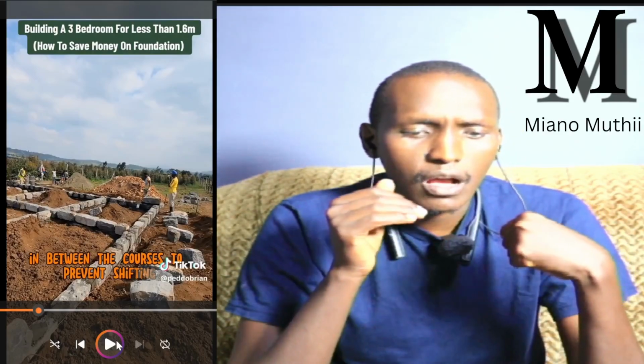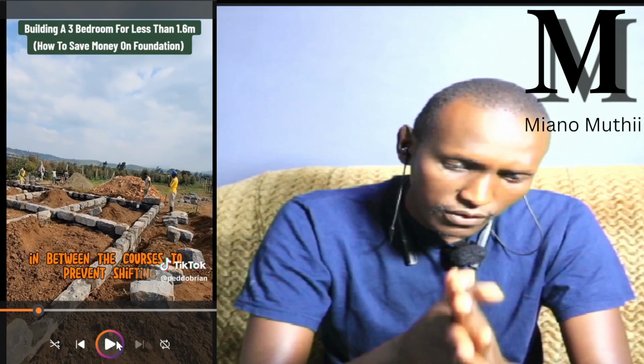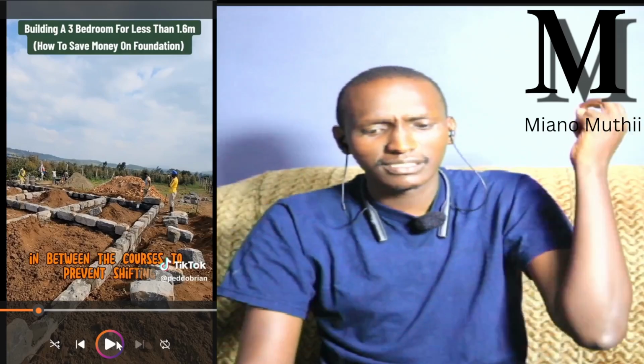So guys, I would not advise anyone to use barbed wire in place of hoop iron. Please, just buy a hoop iron, and if you are squeezed by budget, it will also save you some amount of money, but all in all, it's minimal. Use the right steel because hoop iron will help you bind the stones together after every 2 or 3 courses.